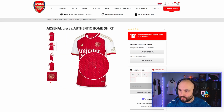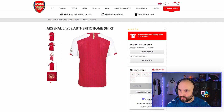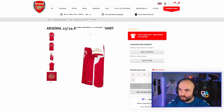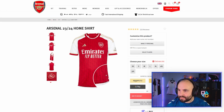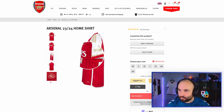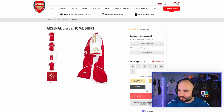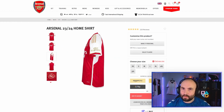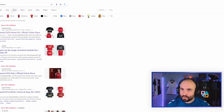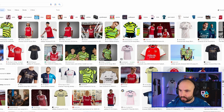But if you look on the side here, where is it? Does it actually show the detailing? I can't click on that one. It doesn't show the detailing. Hang on, let's see if we can find it on the other one. There should be a bit of detailing on the side, and weirdly, it doesn't show in these pictures on their website. That's very odd. Let me see if we can find it in another picture. That's the away kit, not the Arsenal home kit.